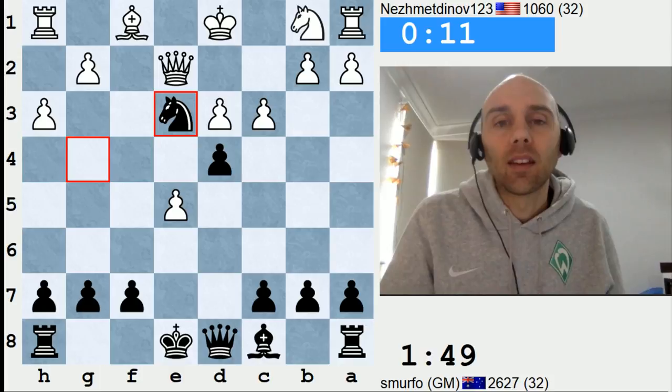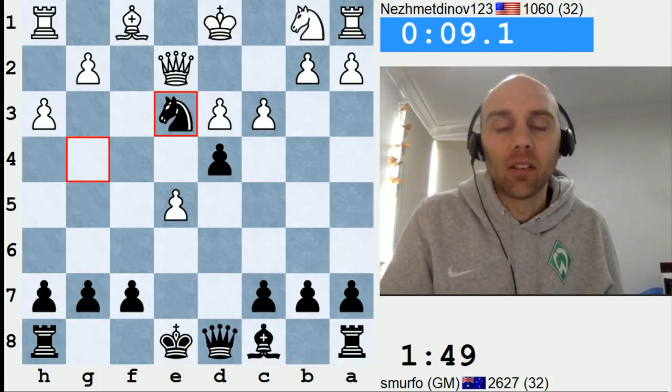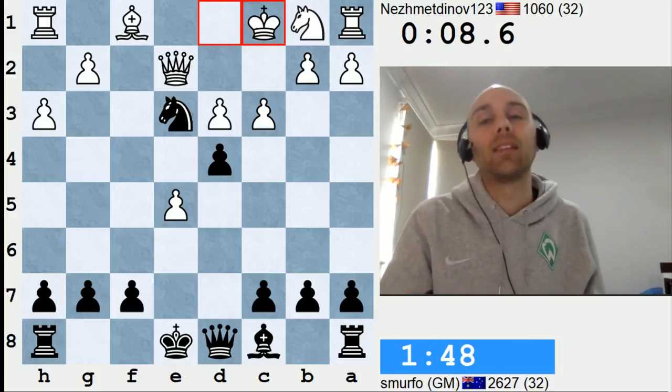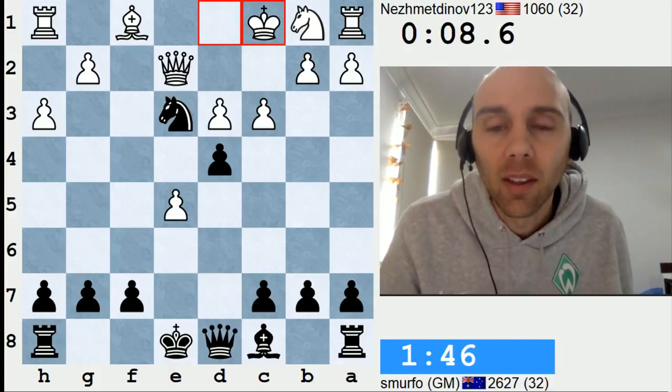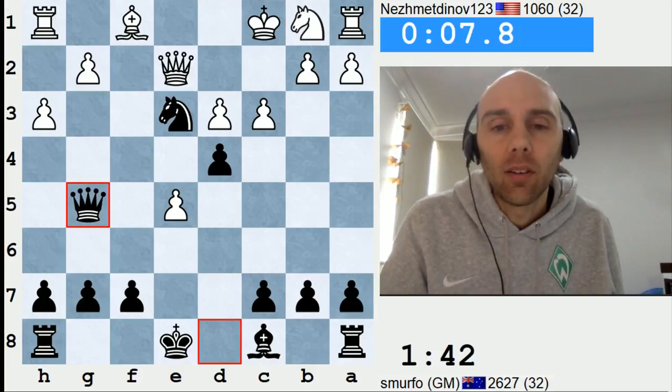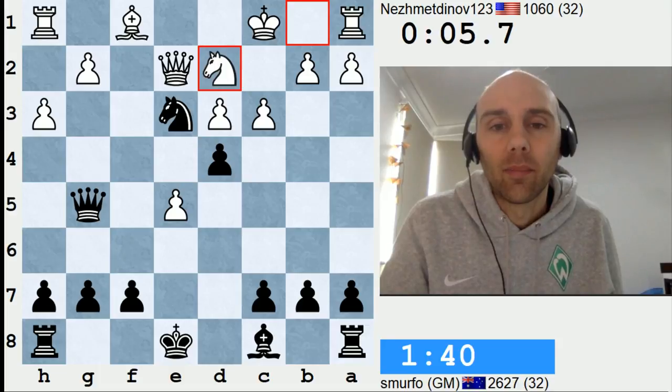Down to 10 seconds. Jeez. He hasn't lost any material. The position's still very playable. 6 seconds. Oh, 8 seconds. My God. Okay. So, queen to g5. Knight, better play knight d2 very quickly here. There we go. He's super low on time.